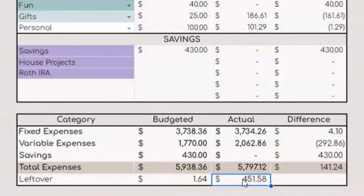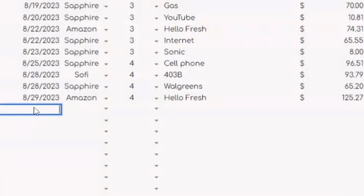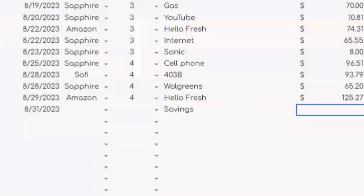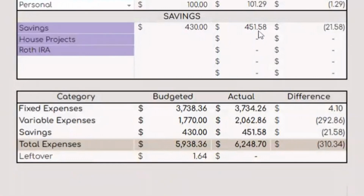And I am a zero-based budgeter, so I want this number to be zero. So what I'm going to do here is actually, instead of entering the $451.58, I'm going to put it on my expense sheet. I'm actually doing this at the beginning of September, but I'm going to go ahead and put the last day of the month. And I'm going to put my two savings that I spent. It was $451.58, and this is going to go to my savings, which is this one. Okay, so it helps if I put the right number. So that was $451.58 that I was able to allocate to savings.